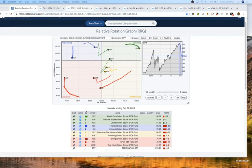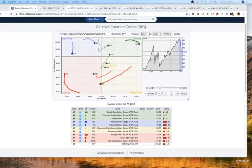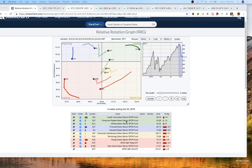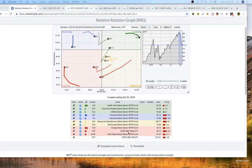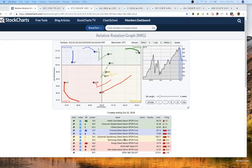As you can see, healthcare, consumer staples, and utilities are improving sectors. We have slightly improving, but then they took a downturn today, XLF and XLI Industrial. And then real estate and energy and retail are not in favor. They are lagging. So when we're looking at this chart, this helps us identify what we could be targeting tomorrow if we want to target bull or bear.